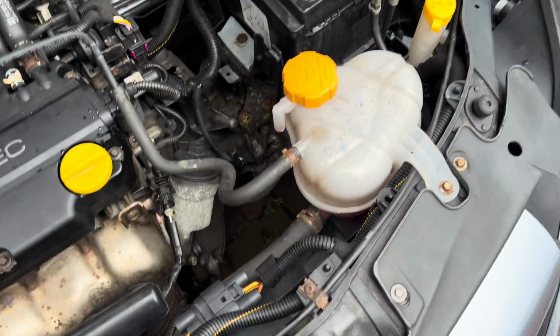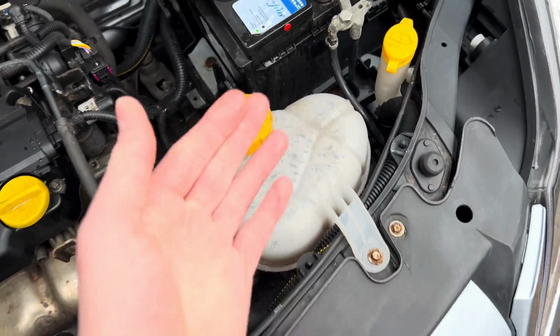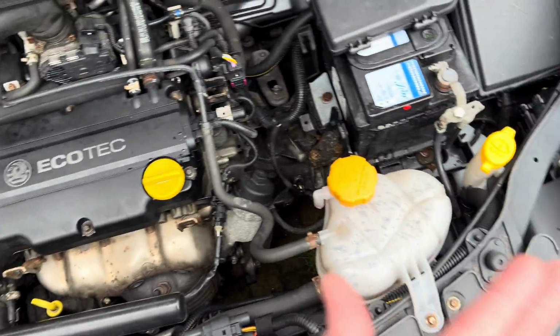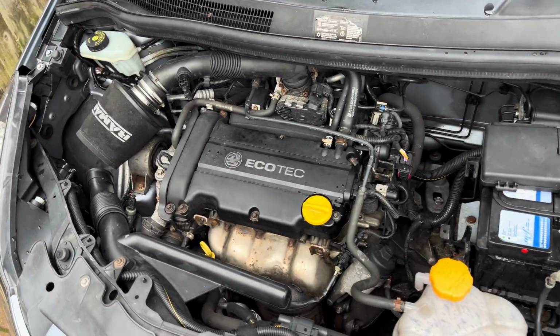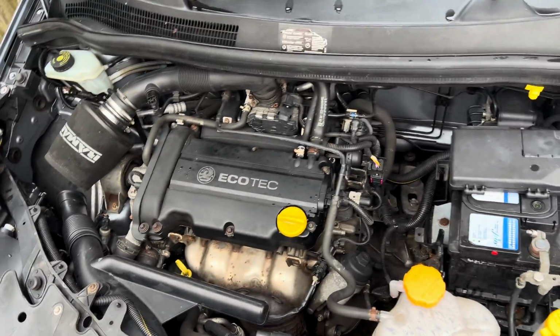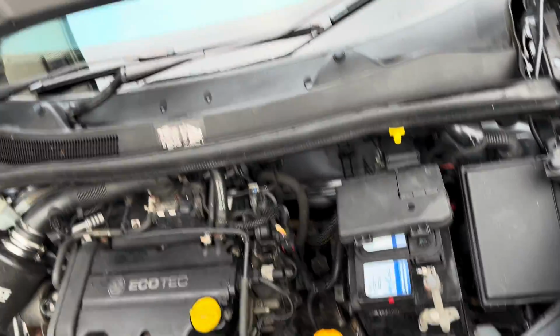A new water expansion tank, which doesn't look so new anymore. It just gets so dirty in the Corsas. That is also new. The battery, I never filmed that, it's the new one. And yeah, that is pretty much it. I never did anything special. I never did anything like a remap on this Corsa, because it is only a 1.2. I was going to do a VXR engine in this, but I'd have to change literally pretty much everything to support the car, and it would have cost too much, so I never did that.